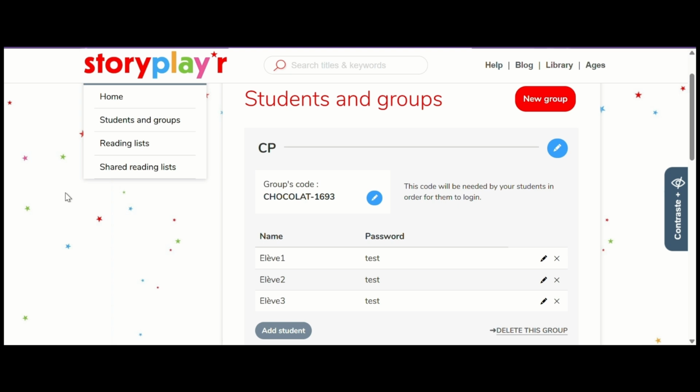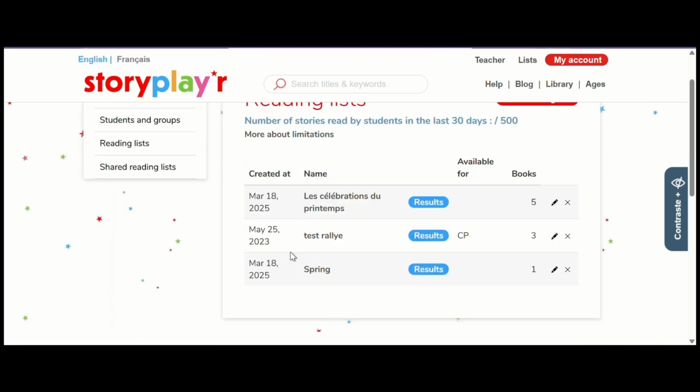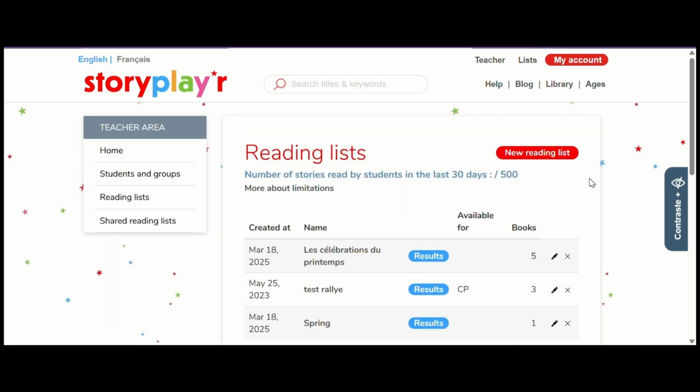Now that you have created the student group, you can create a reading list. So you click on reading list. As you can see here, I also have some examples, but we're going to create one together. A reading list means that the students can access it from home as well. So you click on new reading list.